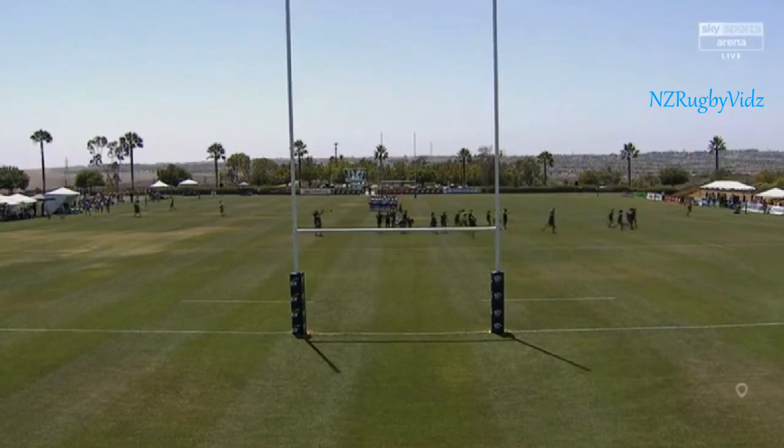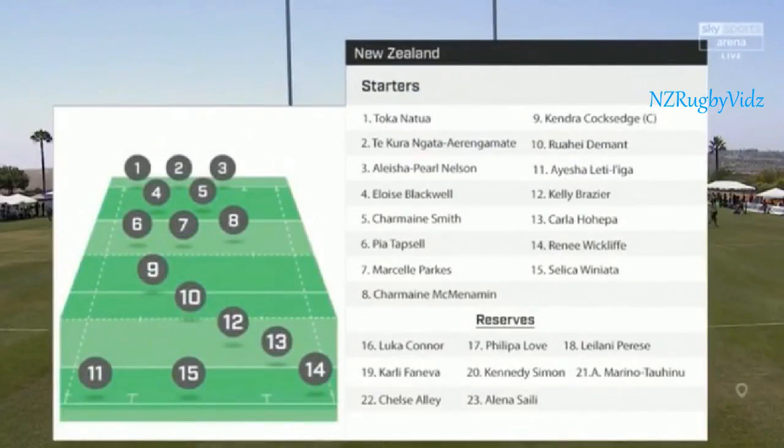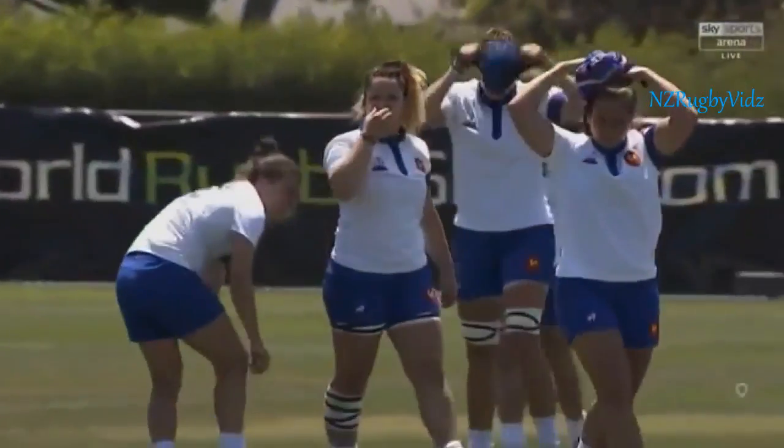The New Zealand lineup. Look out for the 40th cap, Eloise Blackwell, and also the number 9, Kendra Coxledge, playing her 50-test match, only the second person to do so in the New Zealand side. And then again, look for the unleashing of Sakalika Winiata.